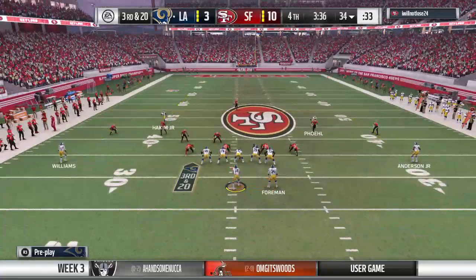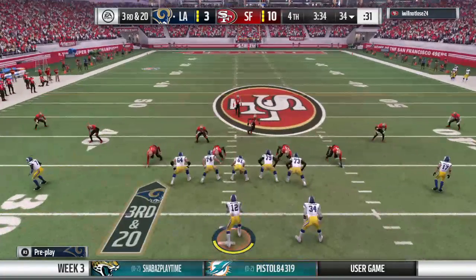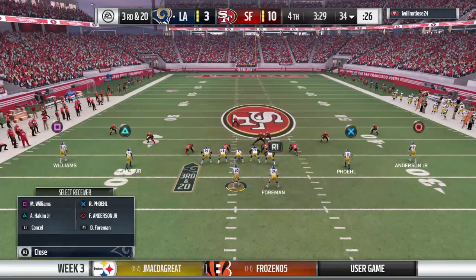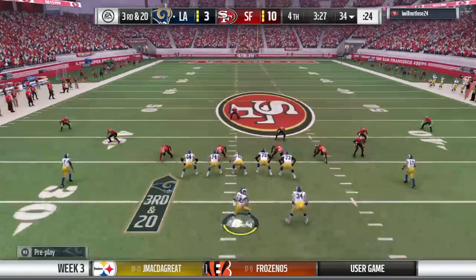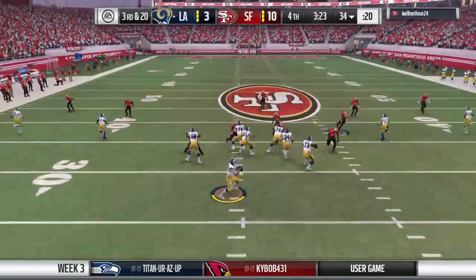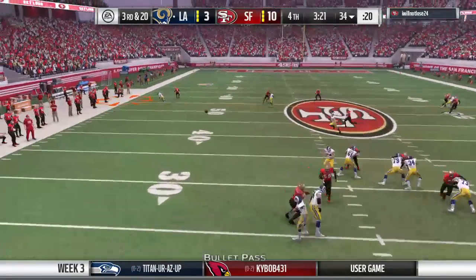And now they're in the hurry-up. Well, they go play fake. The problem is nobody was faked out. And when no one's faked out, what's the end result? Quarterback gets hit. Now on 3rd and long, they'll look to throw.